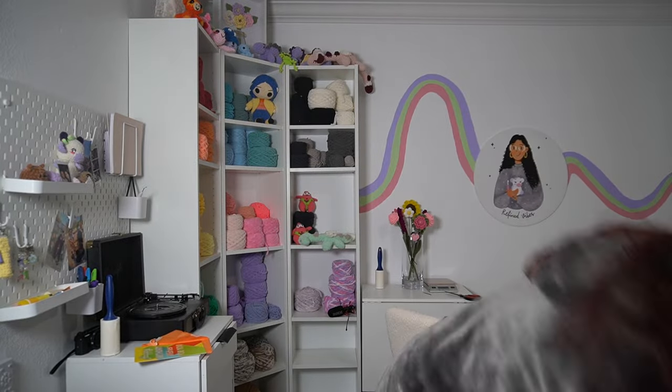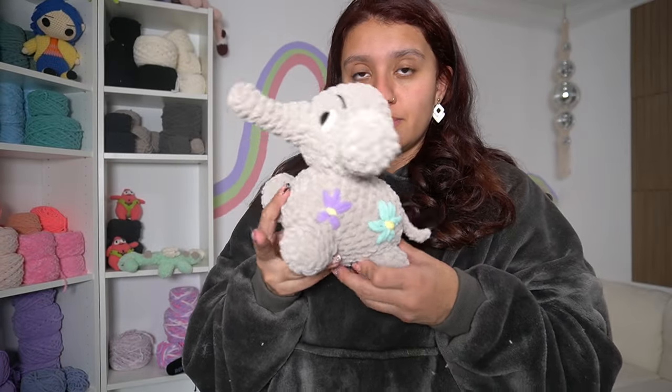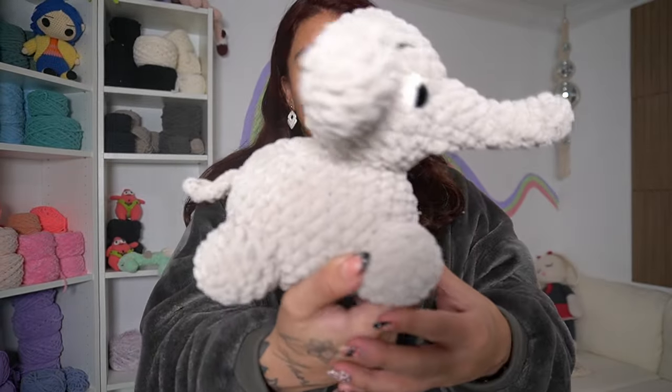Let me show you guys what I ended up working on. My Zoom today with the girlies, with my girly pops, was like 3 hours long. It was so fun. Anyways, I made some elephants. I have this one. Cute, look at him.